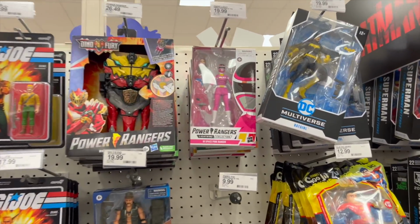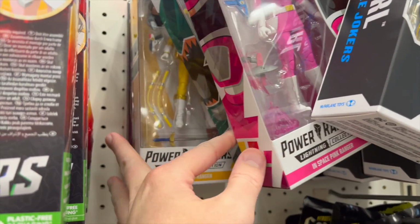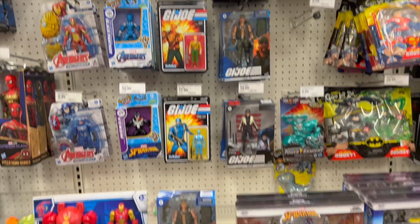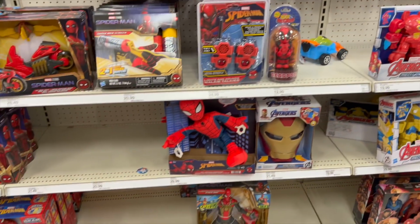Got that wave of Power Rangers that we've been seeing. The green, yellow, and the pink. Looks like they're missing the black Black Ranger there. Going how they're hanging out.